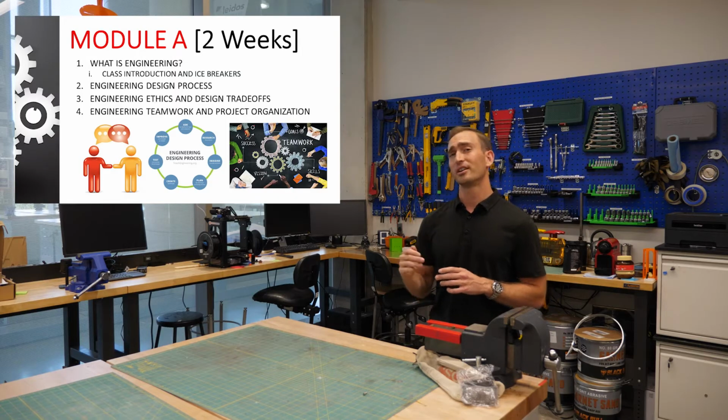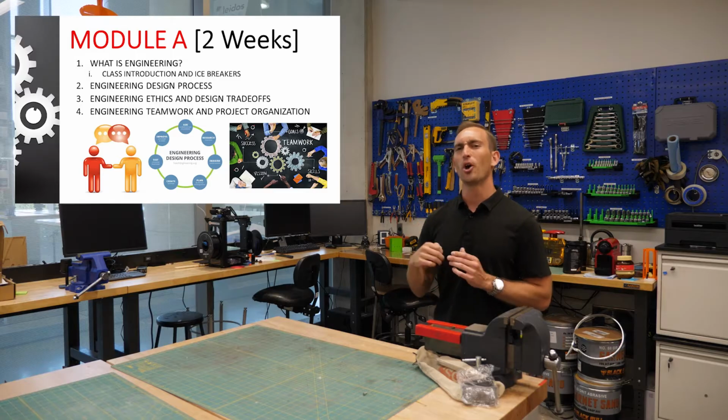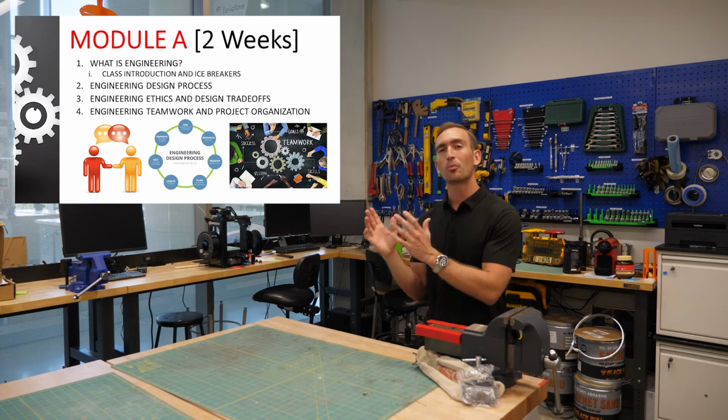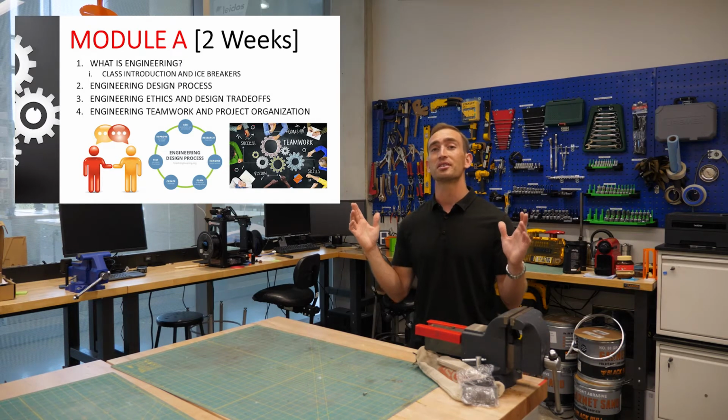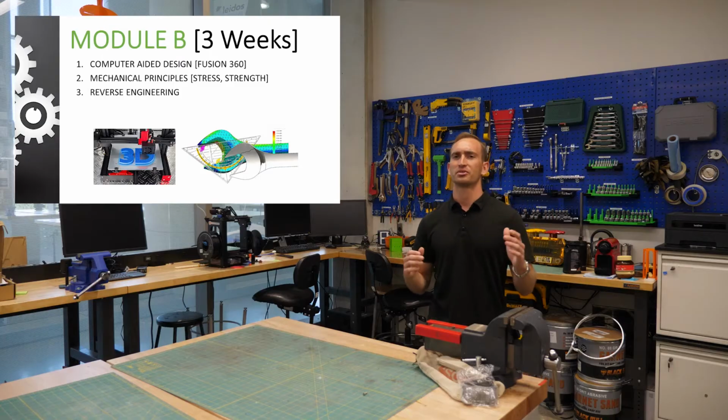We'll be learning about the engineering design process and your responsibility as an engineer to uphold an ethical code to keep people safe and to solve problems. We'll also give you an overview of how to organize your teams and your projects and scheduling to make sure that they are successful. In Module B, we'll work more into the mechanical side of things.